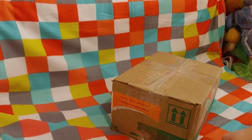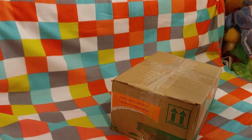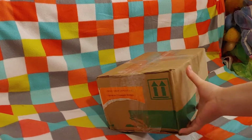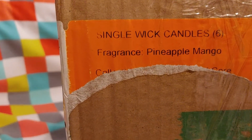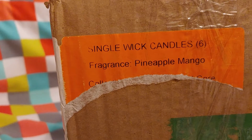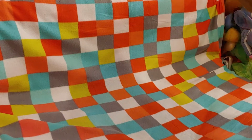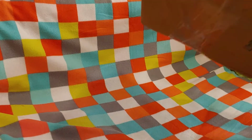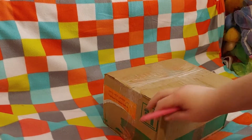So, what's in the box? Oh no, I gave it away. It's single wick candles. Pineapple mango. I hope it really smells like that in there. That would be awesome. I don't know. Maybe there's a little bit of a... I hope so. That would be awesome. They make candles? Pineapple mango?